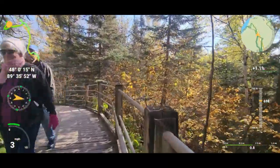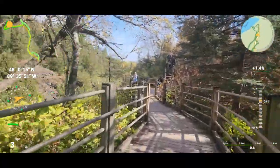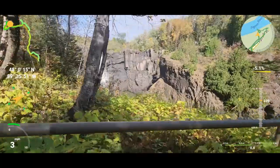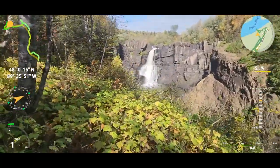Building dams, these things called flumes, even steam engines to haul the logs around. They really wanted that timber, huh? Yeah. Sounds like a lot of work. But what happened when the trees were gone? Was that it? Pretty much, yeah.